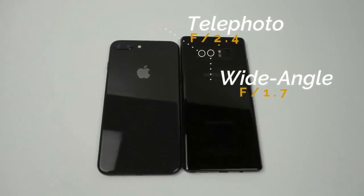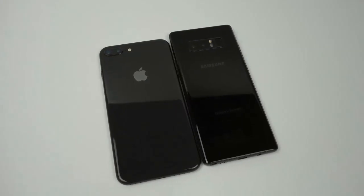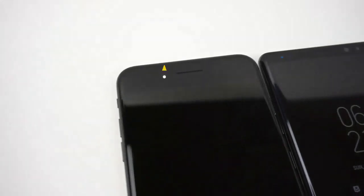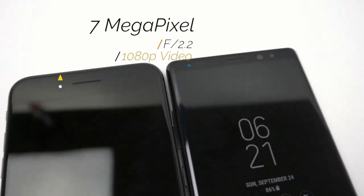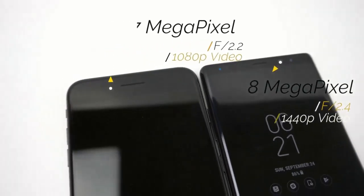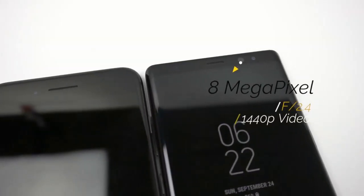The lower numbers on the Note 8's camera mean that they will be able to take in more light when shooting pictures. It should, in turn, perform better in low light conditions. The front camera on the iPhone 8 Plus is a 7-megapixel sensor with an f2.2 aperture that can record video at 1080p. The Note 8 sports an 8-megapixel sensor with an f2.4 aperture that can record video at 1440p.